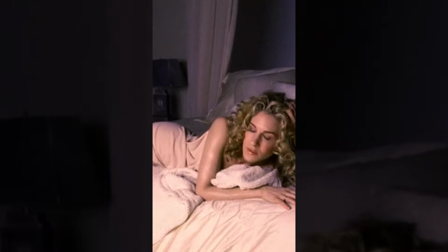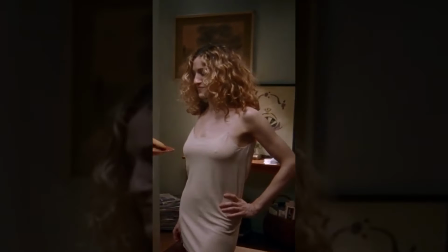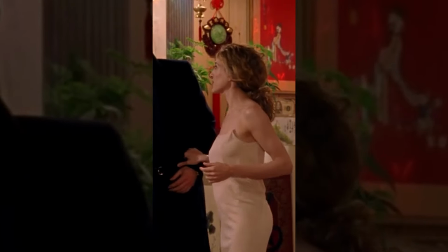She wears this new DKNY slip dress. Charlotte later calls it the naked dress, and for obvious reasons. The dress is very nude. She wears it on her first day with Mr. Big. If you wear it, you know what you're doing. That's a seduction dress. That's what a dress meant to seduce does.